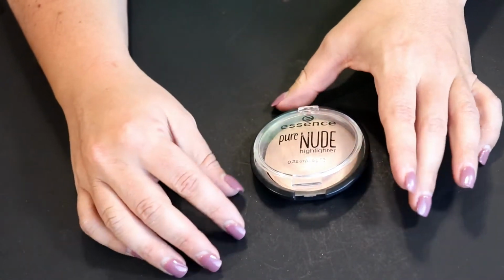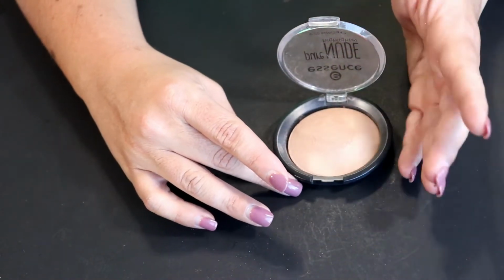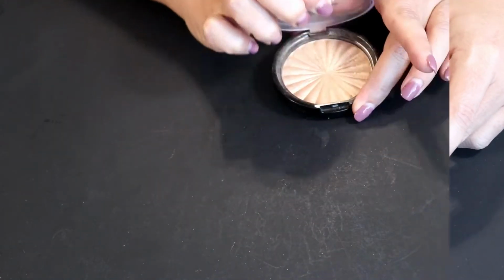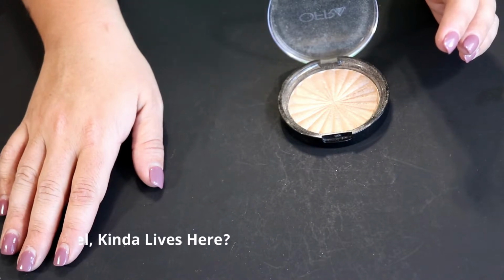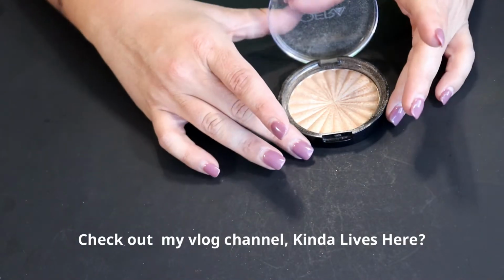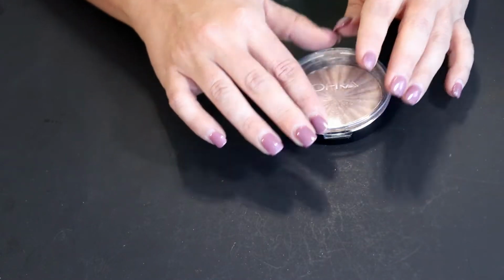Essence Pure Nude highlighter. They have more. I've had this a while, and I'm keeping this. Ofra Rodeo Drive. I probably don't need this. I probably have other colors similar to this, but I'm keeping it.